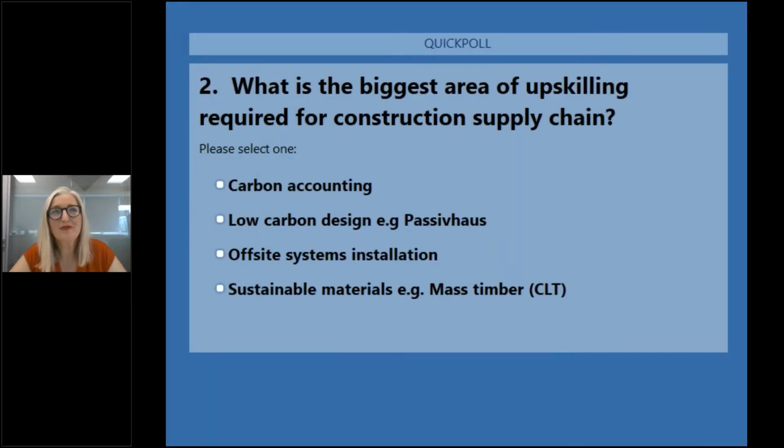I think we're going to have another poll. So if you'd like to help us answer, what is the biggest area of upskilling required for the construction supply chain? A lot of what we're trying to do within the project is help upskill local contractors, help to develop them. So where do you think would be the biggest advantage, the biggest benefit for the people that you know are working in your local area? And also, how can we get in touch with them? How can we access those companies and help them develop? So is it carbon accounting, low carbon design, for example, Passive House, offsite systems installation, or could we be looking at sustainable materials, for example, CLT?